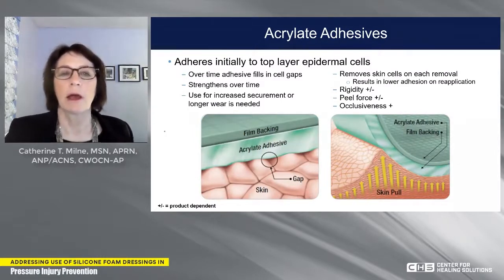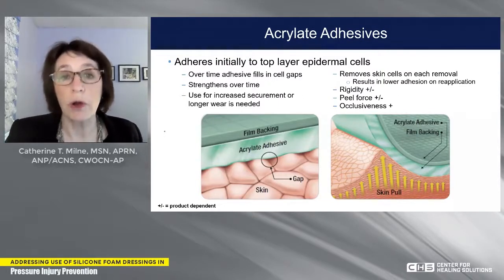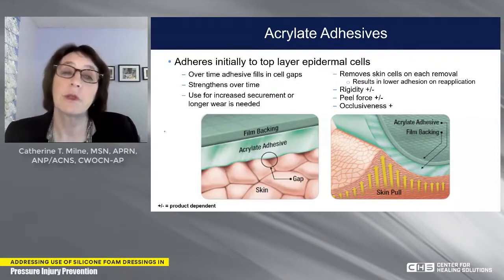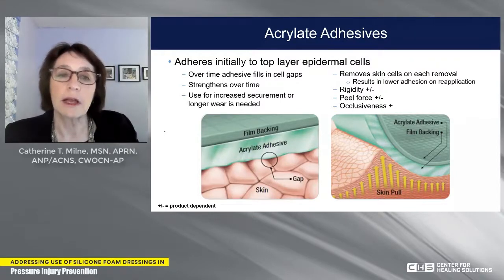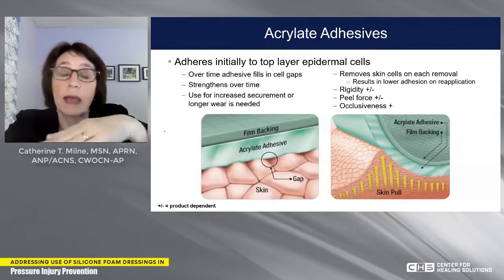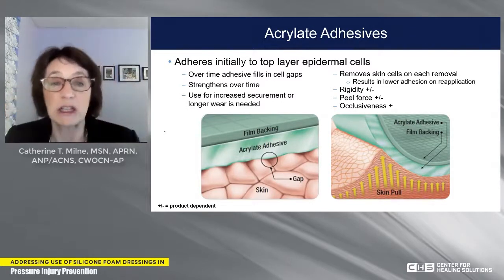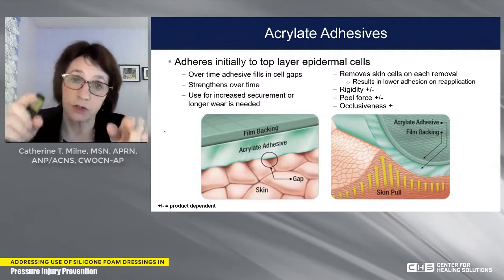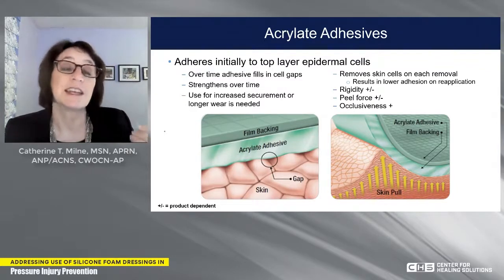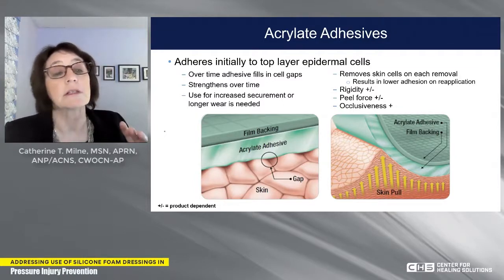Now, acrylate adhesives are completely different. And you know it when you see it, because you've seen your patients' skin. The acrylate adhesives are great because they do stick right away to those top epidermal cells, but over a period of time, they melt in between those epidermal cells. So they fill in those cell gaps. And so these adhesives strengthen over time, which is great if you want something to stay forever.